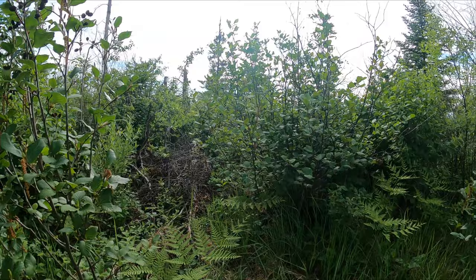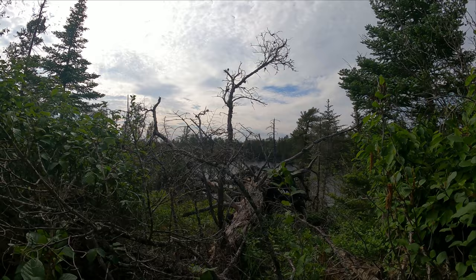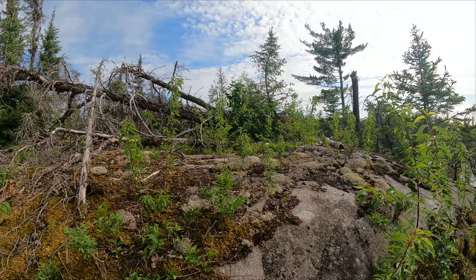So this is what the terrain looks like around Quartz. And the top of the hills, it's all just blowdown. And you can tell these used to be nice moose paths. Once there's blowdowns like this, they stop coming to an area. This is where you find a good spot for a moose laying down. There's said to be, right here.